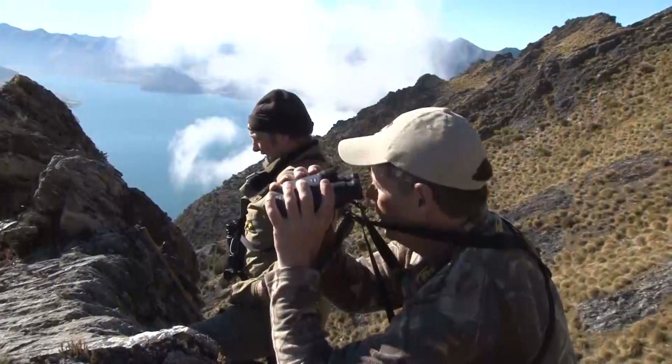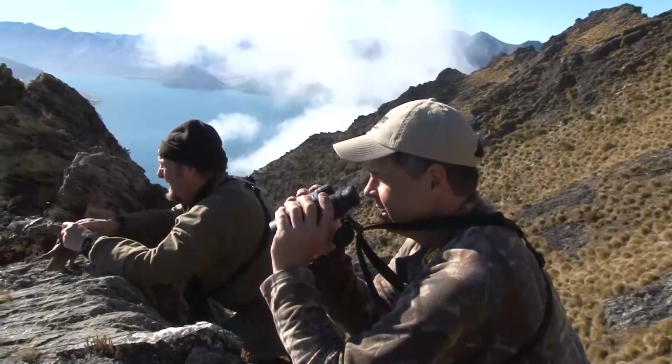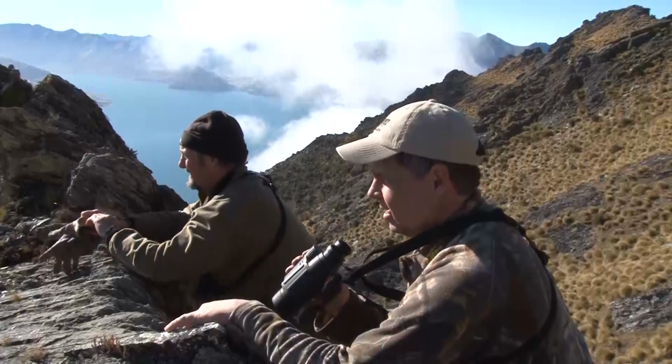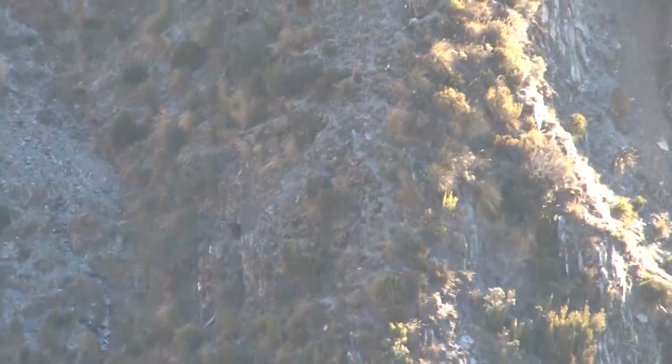Yeah, 390 on mine. He's got to walk back off the other side of that steep stuff though. So which one is it? It's the one on the far right at the moment.